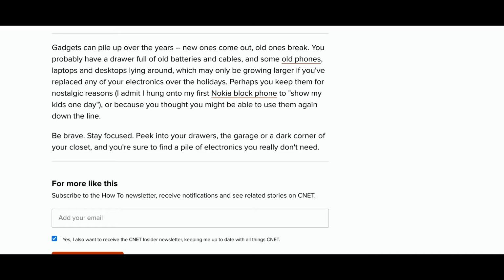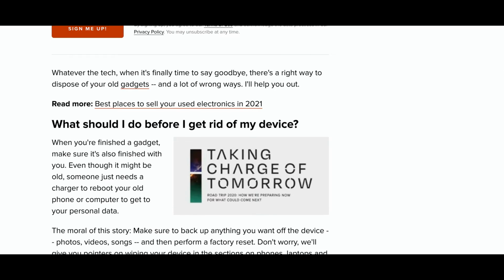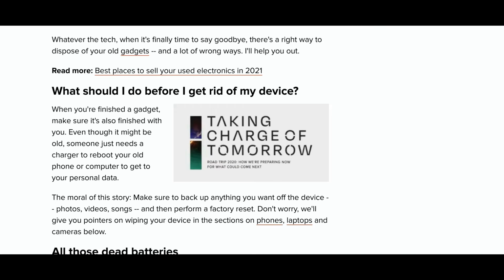Be brave, stay focused, peek into your drawers, the garage, or a dark corner of your closet, and you're sure to find a pile of electronics you really don't need. Whatever the tech, when it's finally time to say goodbye, there's a right way to dispose of your old gadgets, and a lot of wrong ways. I'll help you out. Read more: best places to sell your used electronics in 2021.